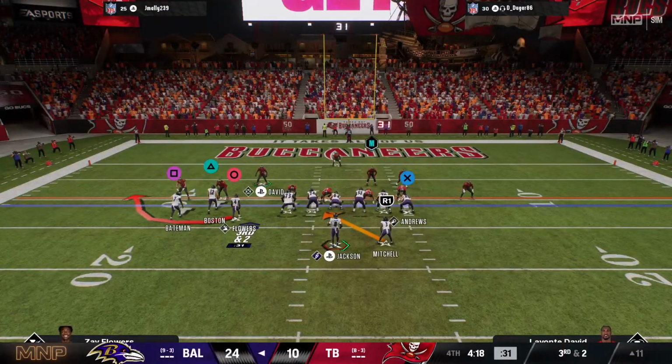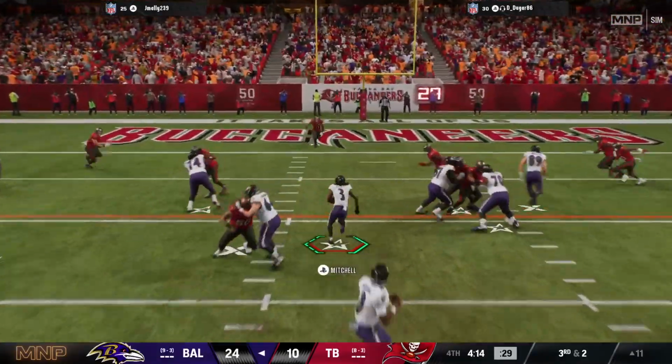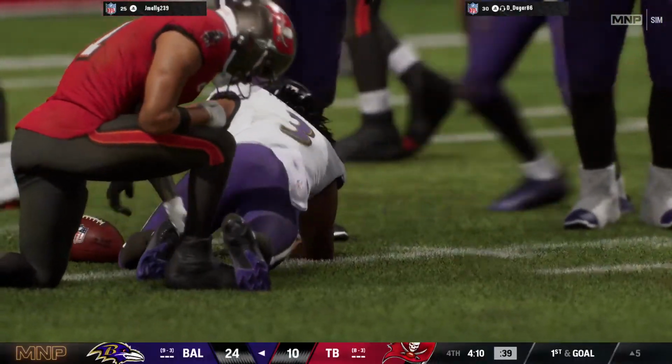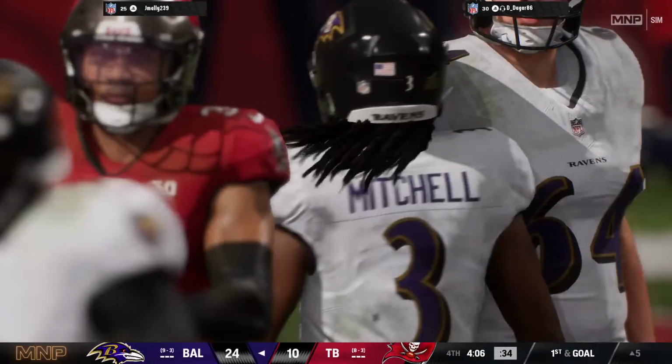3rd and just 2 to go. 180! Oh. This is Mitchell. And he's going to have enough for the first down, not by much. He got it. That's all that matters. Sets him up with a first and goal.